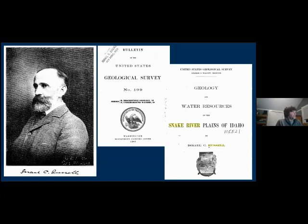So one thing that's interesting about the Bonneville flood was that it was lost and forgotten for several decades. Gilbert describes it in his field notes. He describes the Bonneville River and the debacle in his 1890 monograph, but then nobody else talks about the Bonneville flood and its downstream effects.